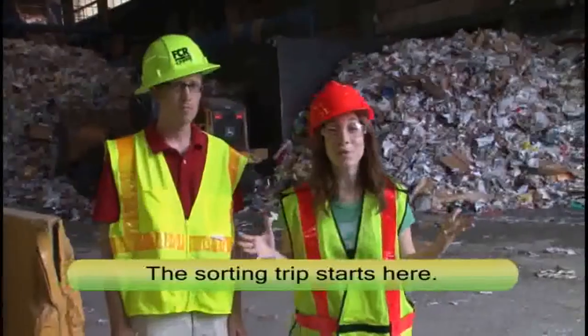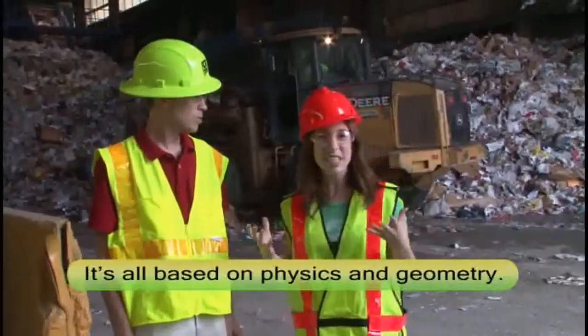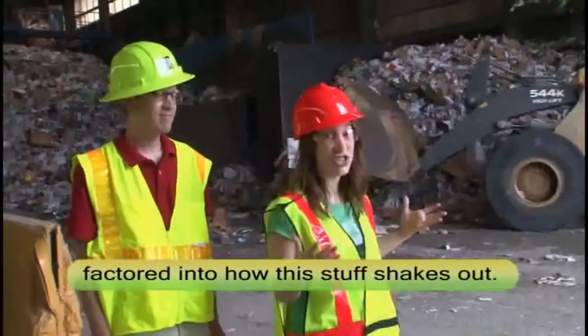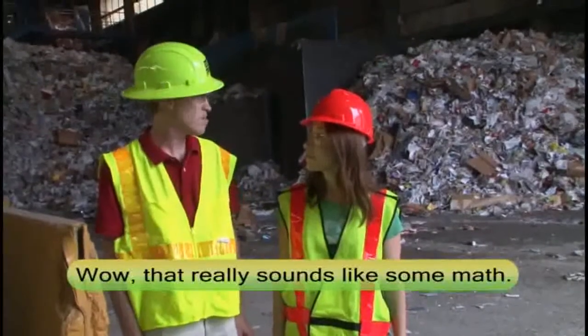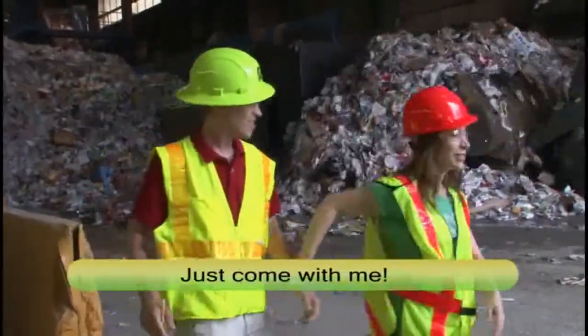So the sorting starts here, and the process is surprisingly mathematic. It's all based on physics and geometry. Weight and dimension are factored in how all this stuff is going to shake out. Some stuff is going to go up, other stuff is going to go down. Wow, that really sounds like some math. Do I need like a pencil or a calculator or something? Just come with me.